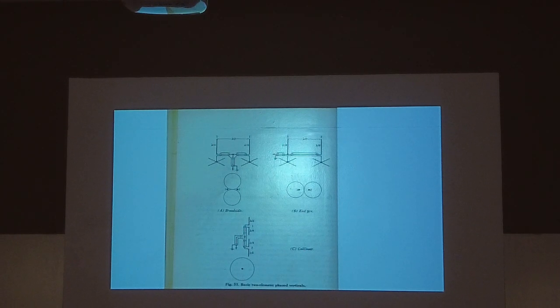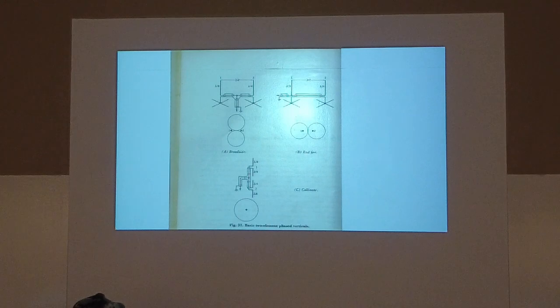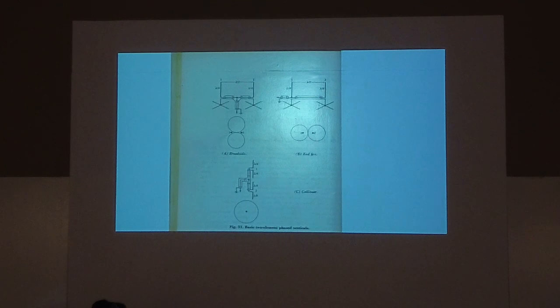feed it. And you used to call it collinear. This is a vertical. That's what happened with collinear. You get that kind of pattern. That's why 2 meters, back in the day when 2 meters was coming on board, a collinear was the best antenna you could buy for the back of your car. It wasn't as long as a 102-inch whip, but it was about maybe half that.